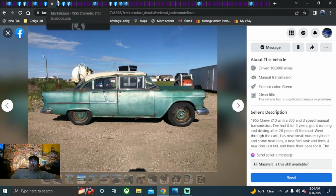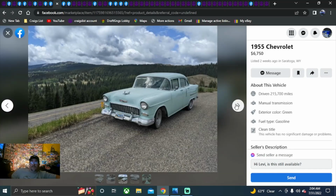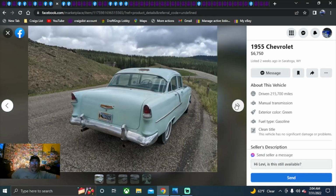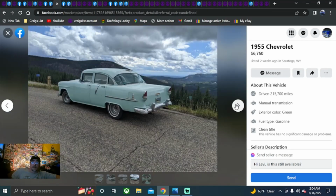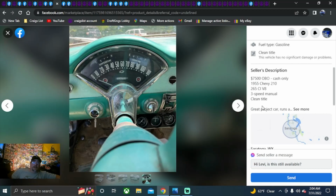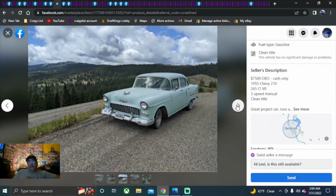On to another one. I don't know why somebody put a cheap-ass $20 air cleaner on their car anyway. 1955 Chevrolet, $6,750, listed 2 weeks ago. Going to be in Wyoming. It's like a nice 4-door right there. You gotta love that. For $6,750, yeah, I'm liking that car a lot. Clean title. 265 V8 with a 3-speed manual. $7,500, best offer, cash only. Yeah, you gotta check that guy out right there. If you don't mind that it's got 4 doors, there's a cool one.